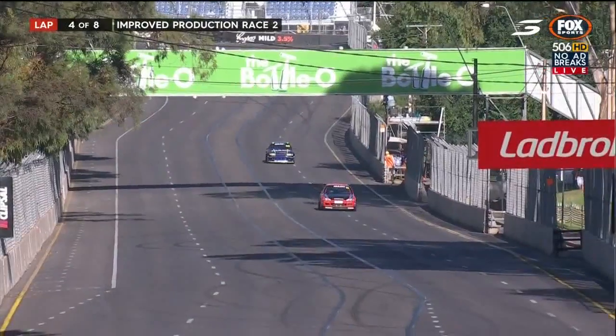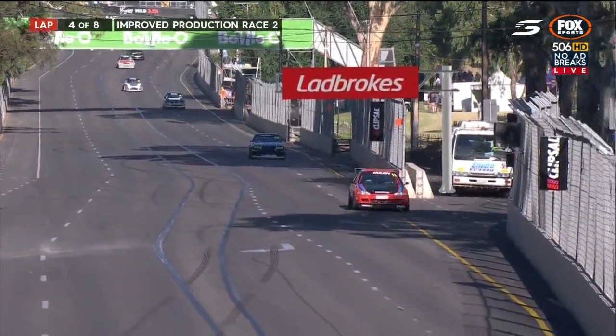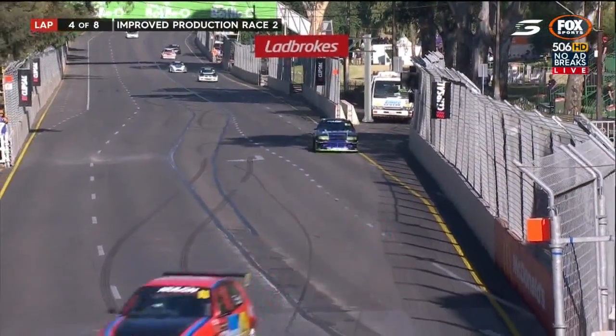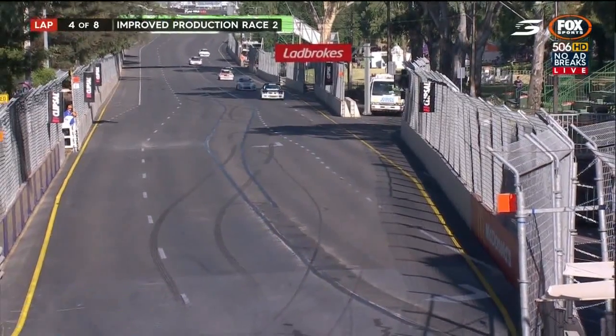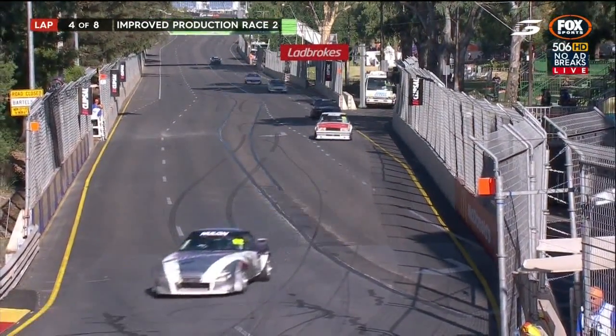And that's the exact reason why V8 supercars have gone to a composite front panel and even rear panels, because in situations like that where you have a bit of side-to-side contact, you don't get the guard being pushed in onto the tyre like that. You can get away with a lot more.